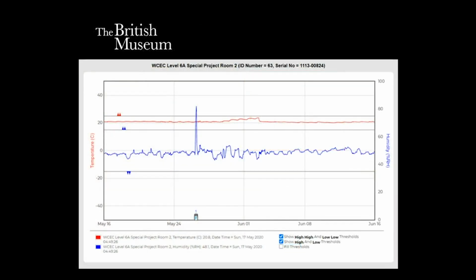Next slide, please. Just to show you how sensitive they are, this is a typical graph that you get from the temperature, which is in red, and the relative humidity, which is in blue. And this is the kind of thing we were looking at. Now, as you can see, almost in the centre of the slide, there's a really sharp spike upwards in the humidity, where the humidity goes up to about 80%. This was the result of a tap which started to leak in one of our conservation studios, and we were able remotely to realise that there was something happening within that conservation studio and ring up security, and they went with engineers straight away to that conservation studio and sorted it out. So the monitors are so sensitive, we could be certain of picking up where issues were happening. Next slide, please.